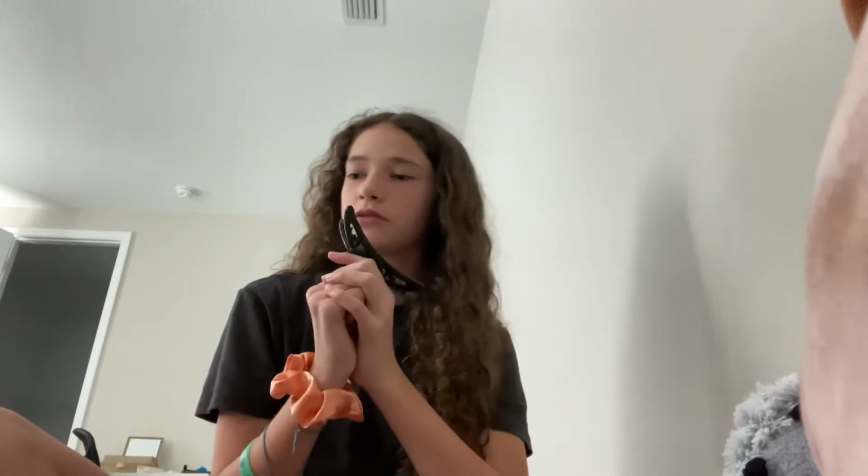And then we got, oh gosh, I don't really know why this is in here. For some reason, a hair clip that I've never used before is in here. Yeet.